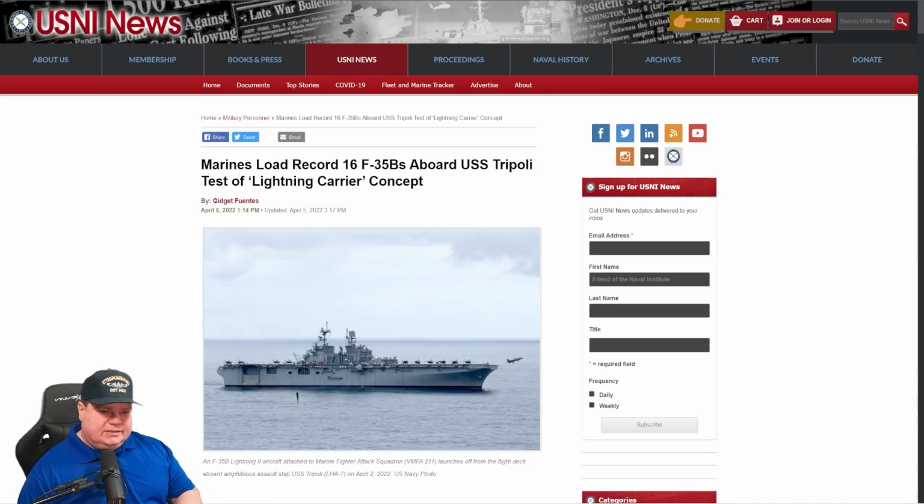And so from the piece, Marines load a record of 16 F-35Bs aboard USS Tripoli in a test of a Lightning carrier concept. Now, the idea of the Lightning carrier or the Harrier carrier concept goes way, way back. In 2003 was the most recent adaptation of an LHA to carry, instead of the rotary like Ospreys and helicopters, these essential helicopter carriers, carrying aircraft instead. So in 2003, during the second invasion of Iraq, we had what was called Harrier carriers, where we had 2 squadrons of Harriers on the ships.